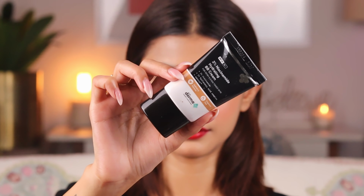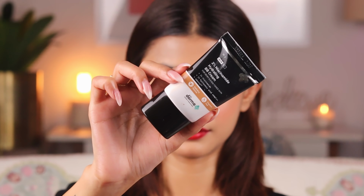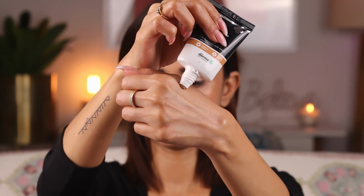So I'll start with the Dermacote 2% Niacinamide Hydrating BB Cream because I have to wear makeup almost every day because of my shoot, and makeup dries out my skin and damages my skin to a certain level. So I've become extra cautious, so whenever I go out, I make sure I use this BB cream since it's a perfect blend of makeup and skincare. It's very lightweight and it's not oily or greasy at all.